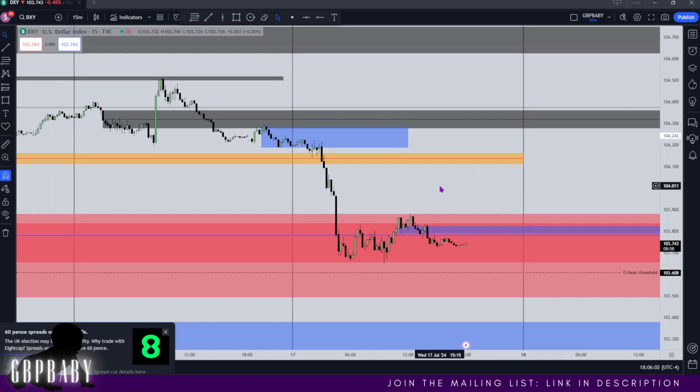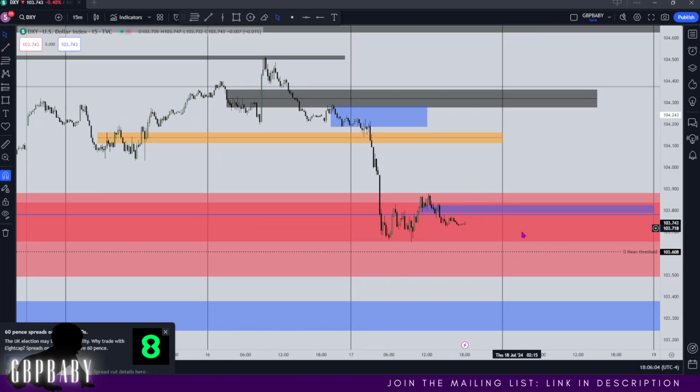So yeah, very interesting day, and like I said, I want to see a continuation down. Once we do reach down into this discount, then and only then will I think about a potential reversal. But with us coming to the end of the week and the fact that we don't have any high impact news on Friday, we do need to be careful moving into Friday, but I'll speak more on that tomorrow. Nonetheless, I'm looking to find resistance here.